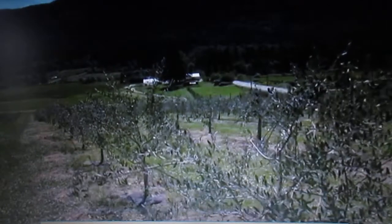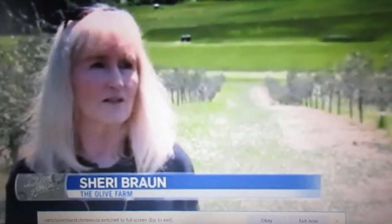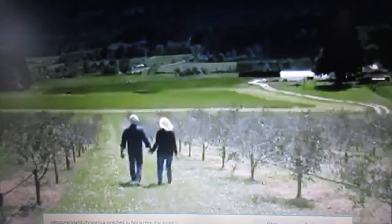Further south in Salt Spring's Fulford Valley, same challenge, a much different crop. They were very tiny, small, and we had just put them in little containers, and then they were wintered in the greenhouse. 6 years ago, George and Sherry Braun planted 987 olive trees on this sunny slope. Since then, the couple has planted 1,500 more with a 95% success rate.